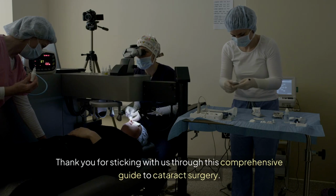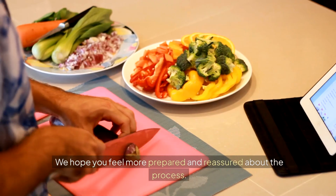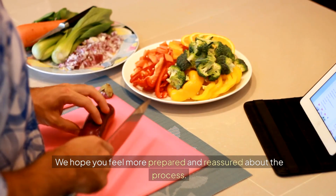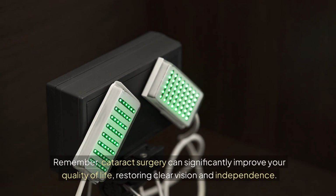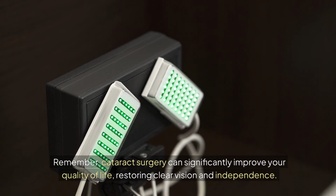Thank you for sticking with us through this comprehensive guide to cataract surgery. We hope you feel more prepared and reassured about the process. Remember, cataract surgery can significantly improve your quality of life, restoring clear vision and independence.